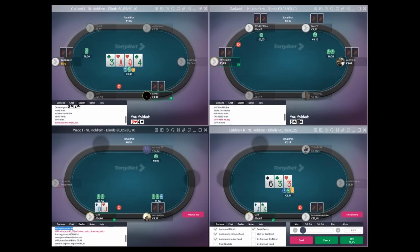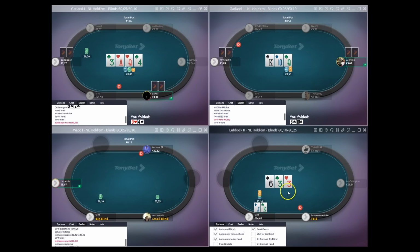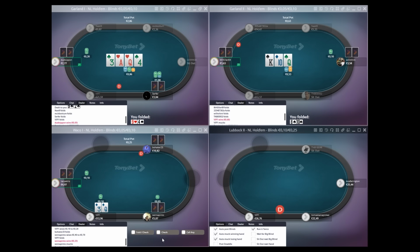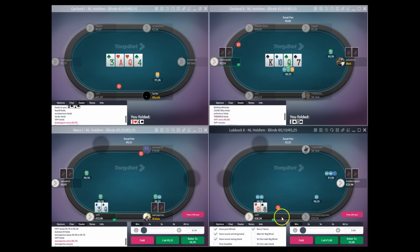Being 3-bet here, just going to fold. King Jack, I'm going to bet. This guy limped, I raised 4x, he called. To be honest, I'm surprised he folded there. Most people just like to call. So I would have barreled there, or maybe even just thought about check calling with King high. But I think barreling is probably better.